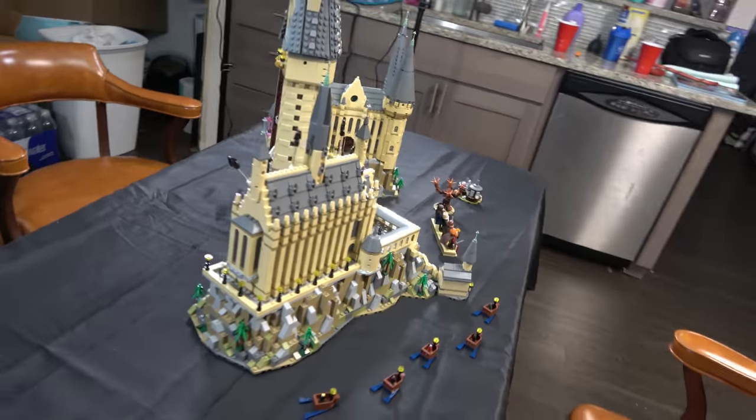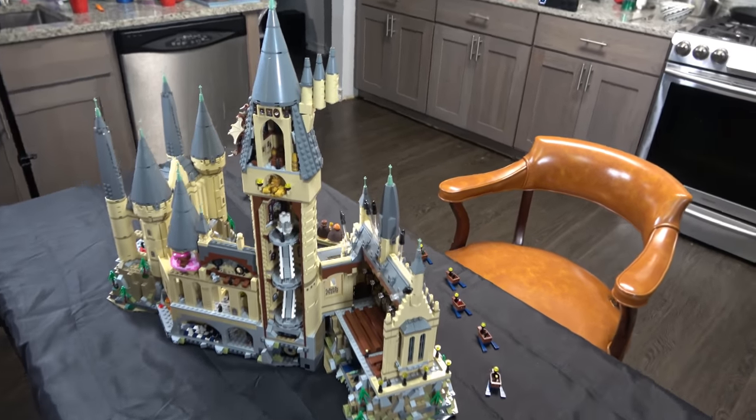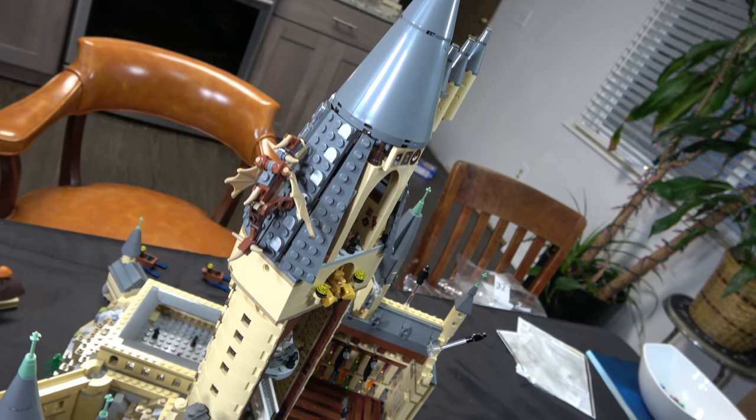Stained glass, but I'm just going to give you a walk around. This thing sits about 2 feet tall. I apologize for the dirty kitchen, but that's what happens when you spend 13 hours building Legos. There's that little guy, a little dragon.